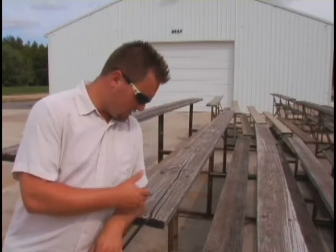If you do use low style bleachers like this, be sure that they're in good condition. A lot of these bleachers, such as the one you see here with a large split, are unacceptable for large capacity. If you have larger style bleachers, be sure to have sides and rails on those bleachers.